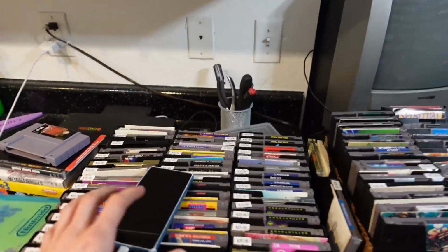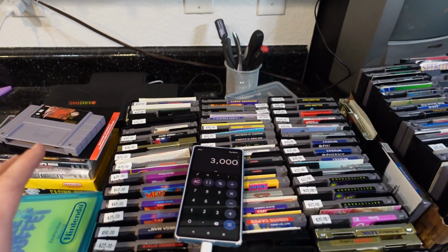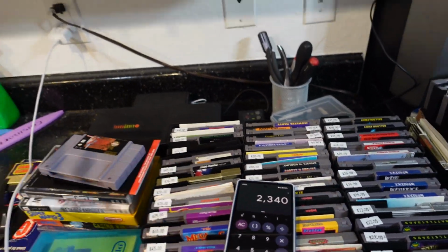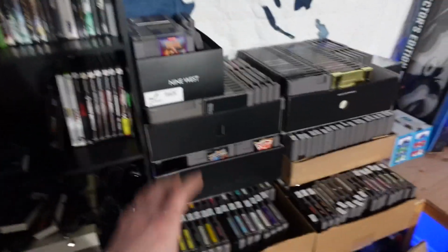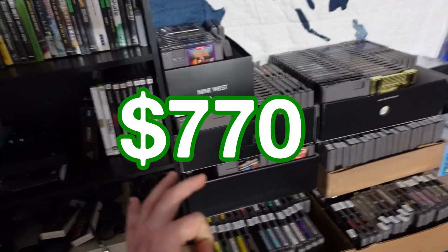Okay, so I just did some caveman math. Everything here is worth just about $3,000 sold. So let's do 3,000 times 0.78. So I should be taking home just for these items about $2,340. So basically, that means that I have to, at a minimum, get from this entire stack of NES stuff $770 to break even on this lot that I just bought.